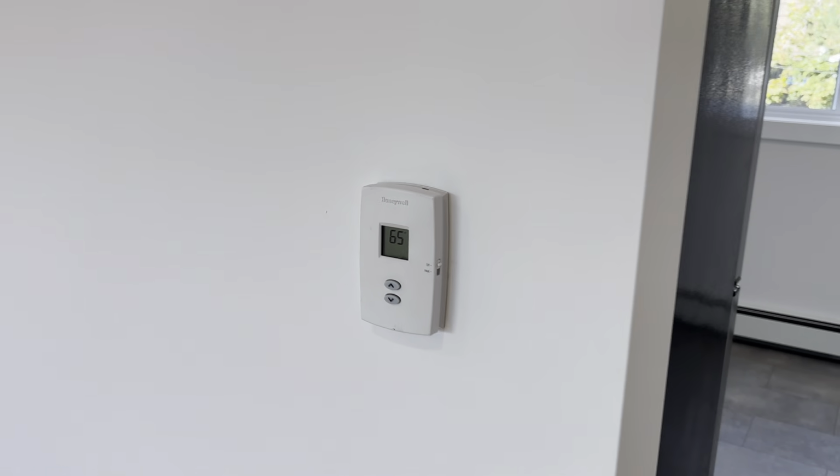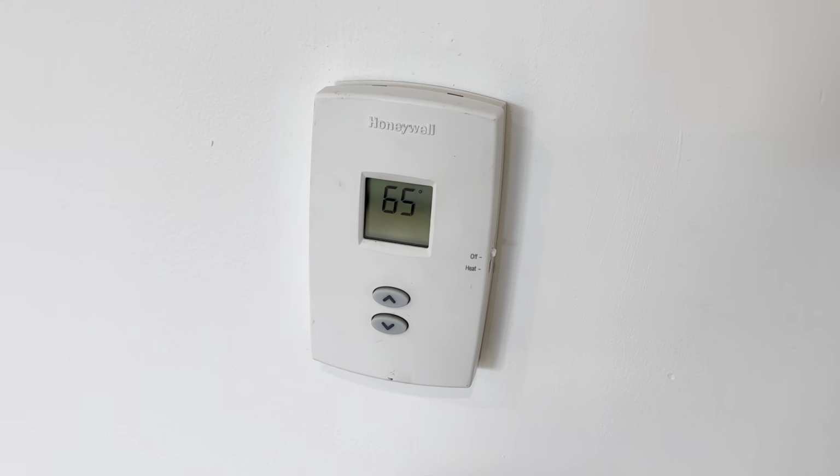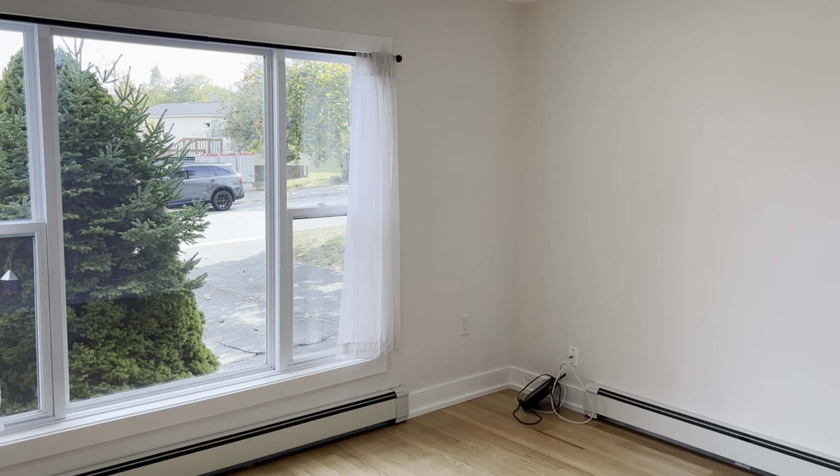And you have 3 different thermostats, 1 thermostat per floor, so 3 different zones. And it is a natural gas boiler downstairs, and I'll explain more of that when we head down there. So, unit has been painted, looks great.